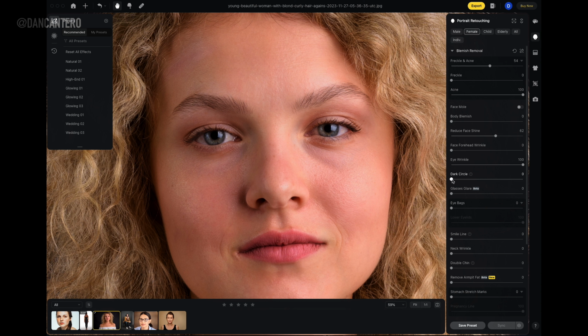And then you've got the dark circle slider. So let's crank this all the way as well. And as you can see, that's actually worked really nicely. Let me turn that off again.